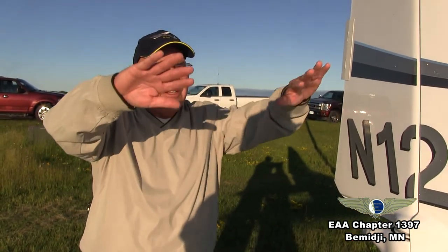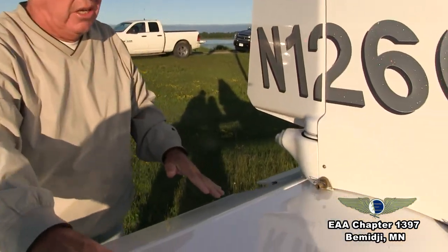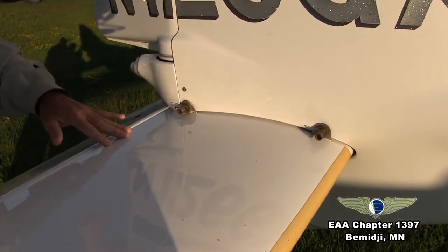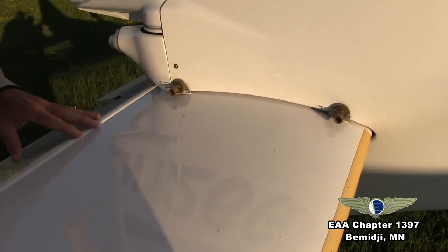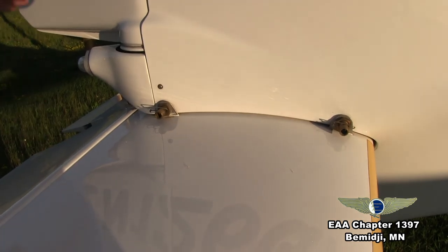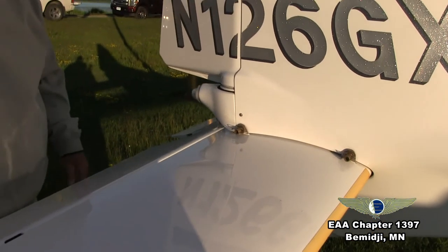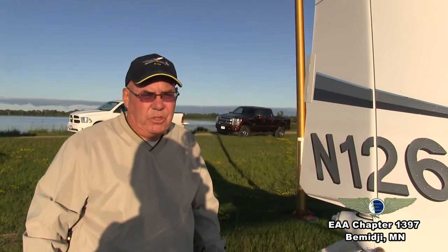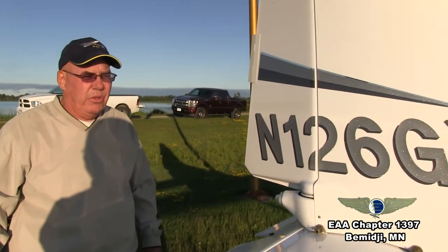The wings fold back and then turn sideways so that the plane is just about 6 feet wide when the wings are folded up. And then the rear tail has to come off because that's about 9 feet wide to go in a trailer. It pins off with a few pins and snaps, and then you'd hang the tail on the side of the trailer. So it fits nicely in an enclosed trailer if someone wants to go fly in different parts of the country or something like that.